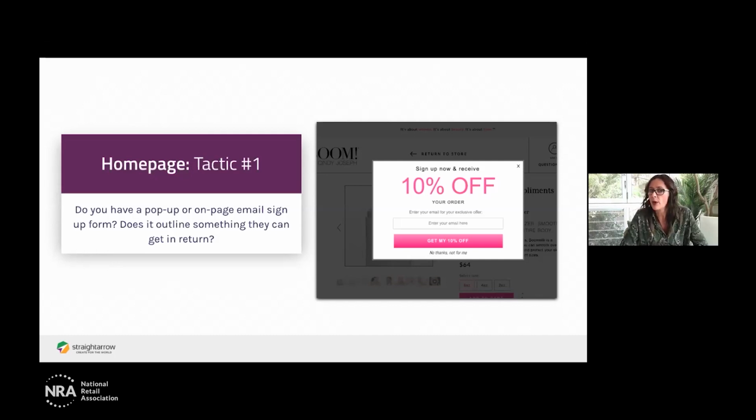So it's more than just popping up a form and putting in sign up for your email. To really capture email, it's great to have a think about those 3 questions to help in your messaging and your conversion for email sign up. So here's just one example from Boom, who we did a case study on earlier in our webinar series. They have a pop-up basically offering a 10% discount on your first order.